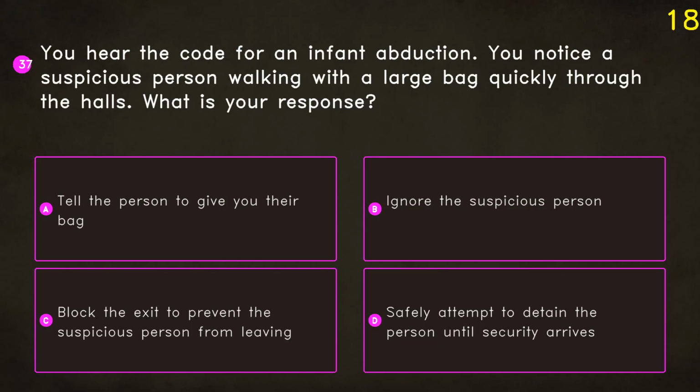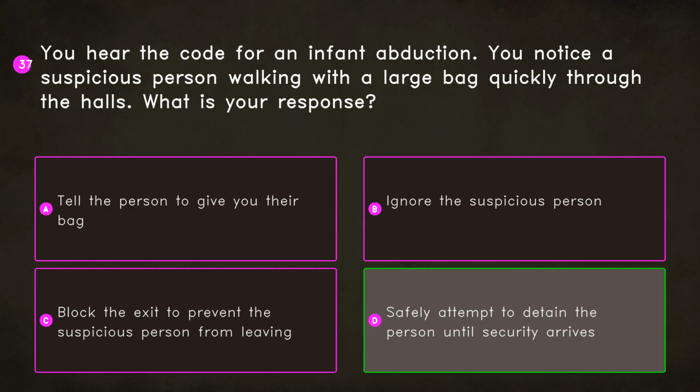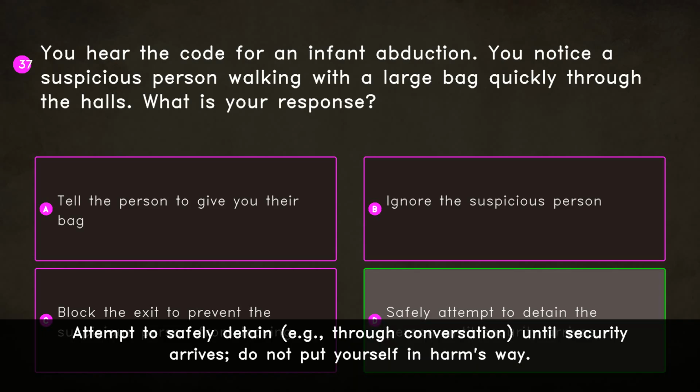Question 37. You hear the code for an infant abduction. You notice a suspicious person walking quickly through the halls with a large bag. What is your response? A. Tell the person to give you their bag. B. Ignore the suspicious person. C. Block the exit to prevent the suspicious person from leaving. D. Safely attempt to detain the person until security arrives. The correct answer is safely attempt to detain the person until security arrives. Attempt to safely detain, for example through conversation, until security arrives. Do not put yourself in harm's way.